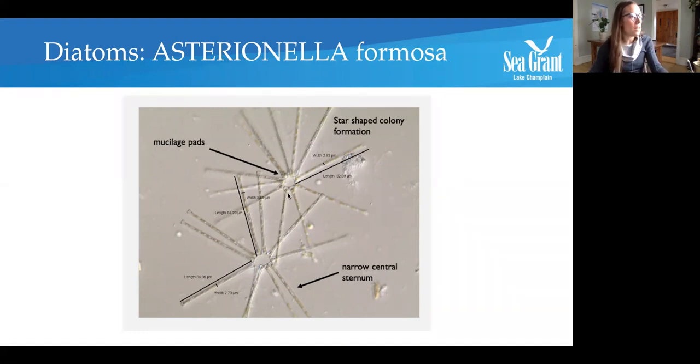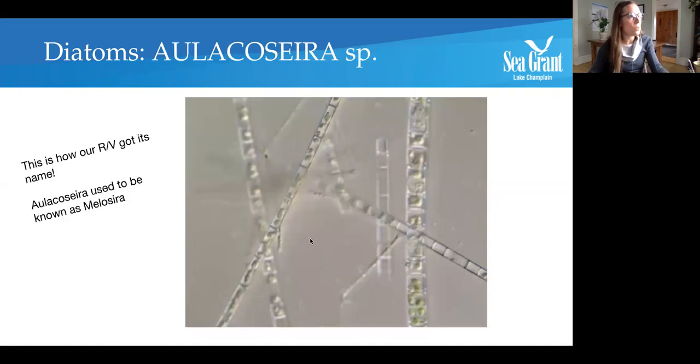And then the next one, this one's really unique. This actually is what our boat, our research vessel, is named after. So the Mellifera. So this is Aulacoseira is what it's now called, as sometimes names in science change. And so these are two different species. You can tell by the different width of each of the organisms, which is really cool. And so each little square that you see on here is actually a different organism. So these also colonize, they stick together.